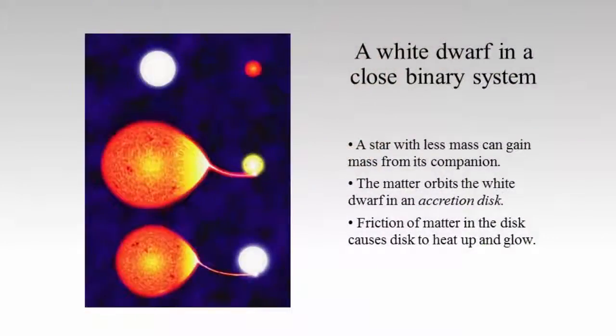This would result in the mass of the white dwarf increasing. Essentially, what happens is its gravity is able to remove some of the matter from its companion and transfer it to the white dwarf. Now, normally it doesn't directly fall onto the white dwarf, but it can circle the white dwarf in what we call an accretion disk for some time before landing on the white dwarf. Those accretion disks often will get very, very hot because there's a tremendous amount of friction as the matter is slowly spiraling down onto the white dwarf. But for our purposes, the essential point here is that the mass of the white dwarf can increase.